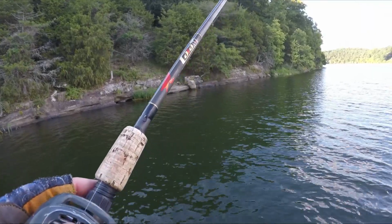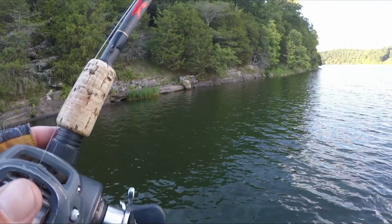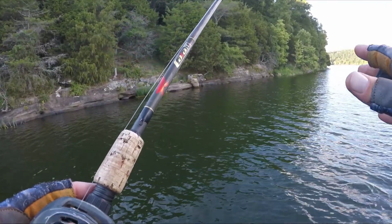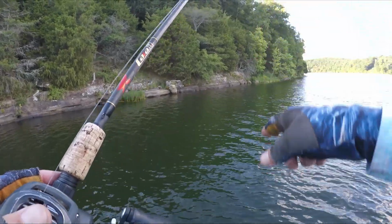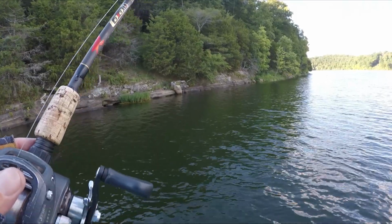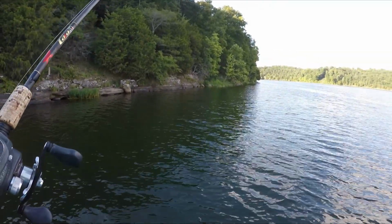Just kind of pick up on your slack and pull it and shake it a little bit. A lot of times you do not feel the bite. It just kind of gets light, and you'll see your line kind of move off. So you always got to be watching your line. You're not going to get a big thump bite most of the time. It's kind of like a shaky head. It just goes light and the fish start moving off.